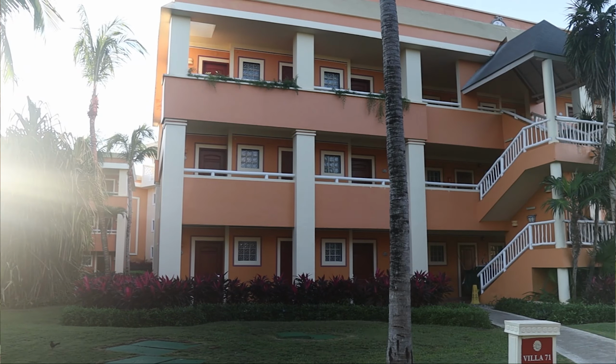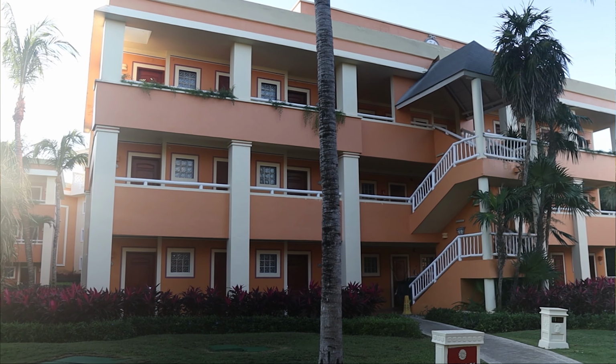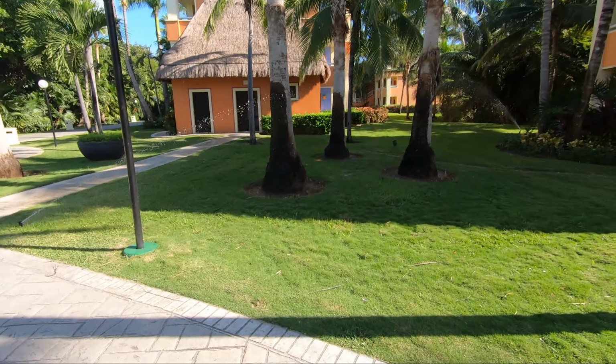So these are all the apartments. They're all pretty much the same all around these 3 hotels, the different complexes, but they're all really nice. The grounds and everything are immaculately kept. They're watered every day.